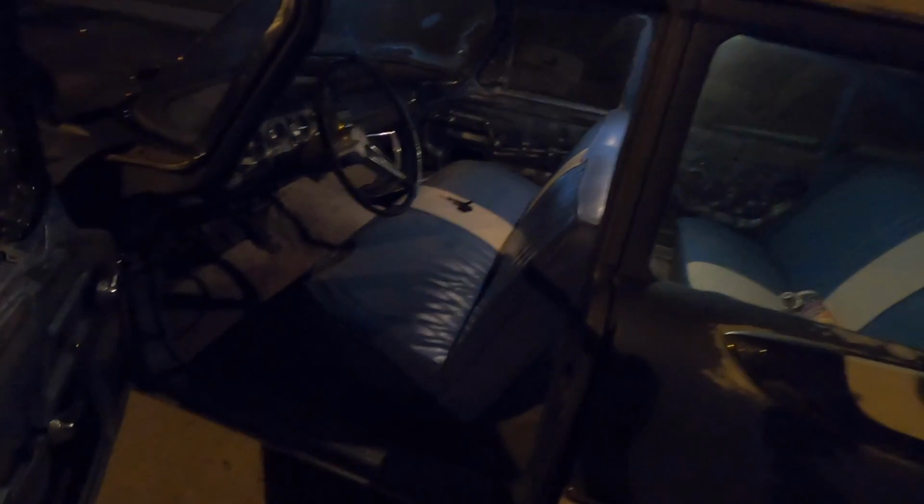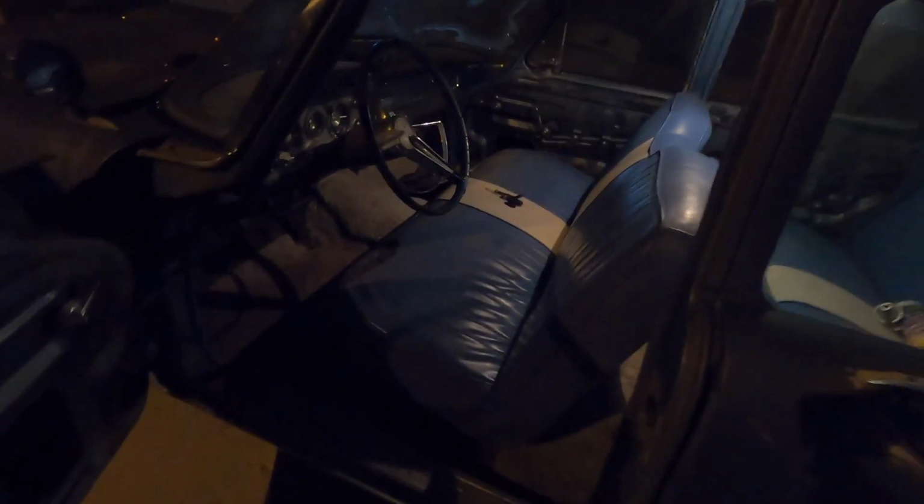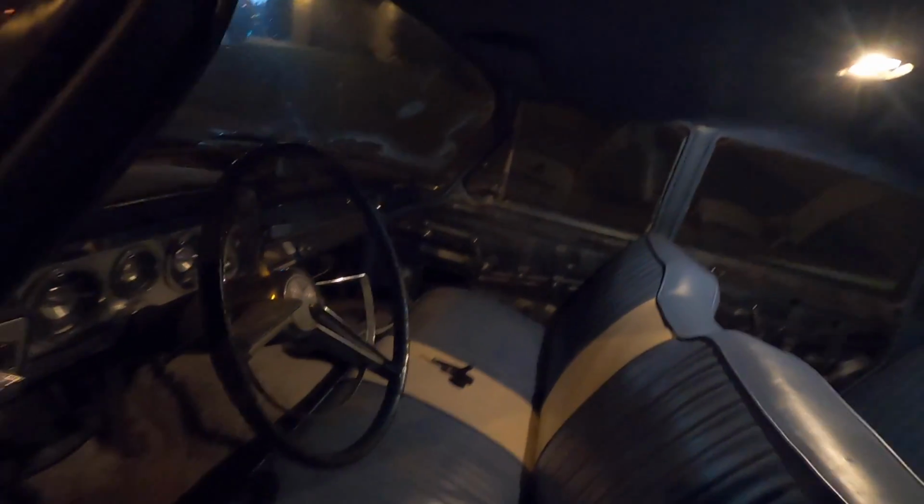I'm not going to tell you what it is, but I think some of you that have been following me on Instagram, you're going to know. You're going to know what this is. Yeah, that's it, man. What a beautiful old car, right? A little on the squeaky side.